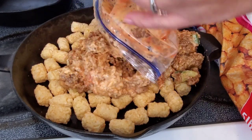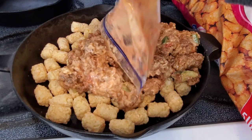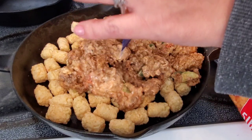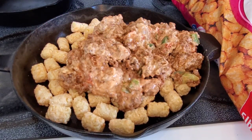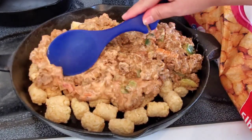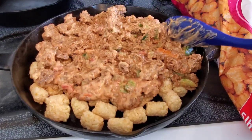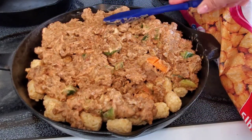So then I'm just pouring out that meat and cheese and salsa mixture on top of that layer of tater tots. And this was a really simple and easy way to make this mixture, and all I had to do was toss my bag when I was done. There was no bowl to clean up. And so I just worked on getting that meat and salsa and cheese mixture spread around evenly on top of those tots.